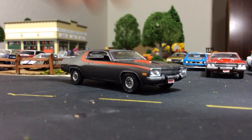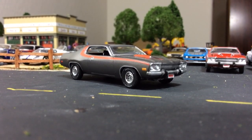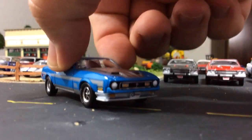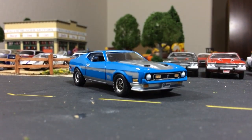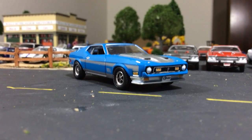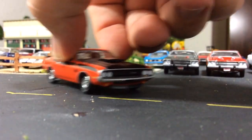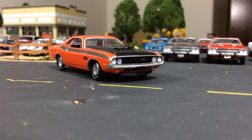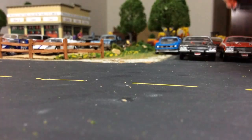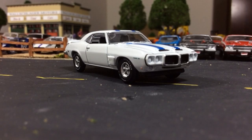Take a look while we're looking at street stances. Here's the street stance on the Roadrunner. I hate to say it, but I think the Mustang has a nicer stance. There's the Mustang in blue. Same thing, killer stance. Get the street stance on a Chally. Pretty good. How about a TA? That actually looks really good too.